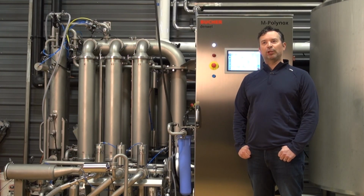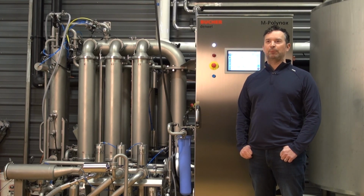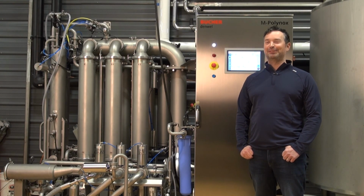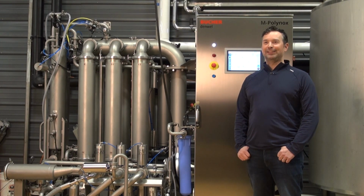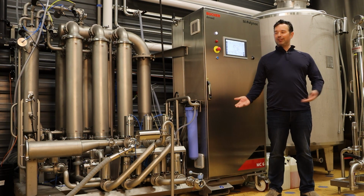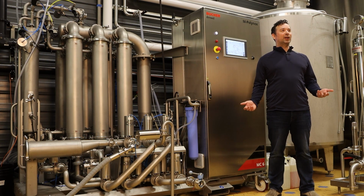So as far as the learning curve for the filter goes, it was super easy to learn how to operate. There's some new vocabulary, right? Transmembrane pressure. If you're not dealing with membranes, you probably have never thought about it, but that takes 5 minutes to understand. And then as far as operating the filter, it is definitely different than the previous options we had, where it's unattended, so you don't have to be in the brewery while it's running.